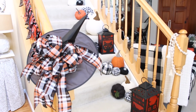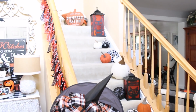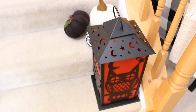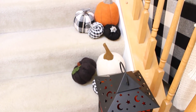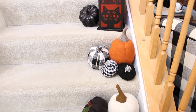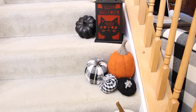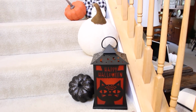Back in our front hall, we have my favorite thing that I was able to do this year, and that was to line our steps with a bunch of pumpkins and lanterns. The lanterns I have been collecting over the last couple years from Target. They seem to have a variation of them almost every year. Inside is a battery-operated candle that looks really cute at night when it is all lit up.